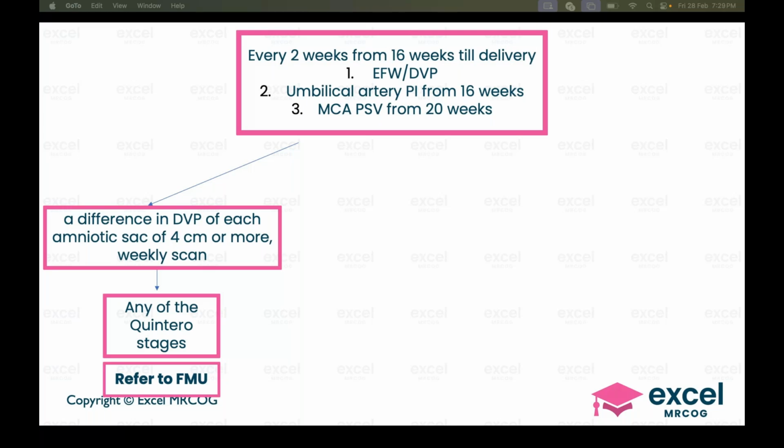Then, let's look at how to diagnose twin anemia polycythemia syndrome. We have evidence of TAPS by increase in the MCA PSV in the baby that is anemic. What is MCA PSV? It is the velocity with which the middle cerebral artery blood flows. If it is going at a very fast rate, that means the viscosity of blood is less, and it is likely that the hemoglobin in that particular baby is less, which is why the viscosity is less. So when you know that MCA PSV is rising, there is a possibility that that particular baby is having anemia as compared with the other baby, which is going to have a lesser MCA PSV.